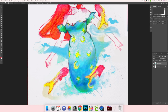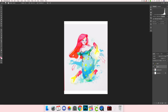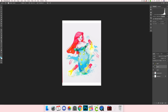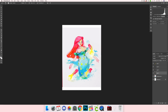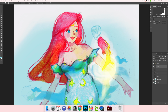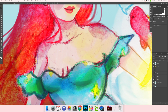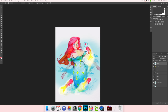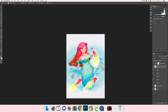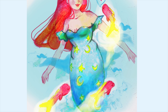I always used to clean up my traditional work digitally on Photoshop. Maybe I made a slight watercolor change or anything, but I've never really enhanced something this dramatically digitally. So it was interesting to see kind of a mixed media use between the watercolor that I started with and then the digital piece. It's kind of like a mixed media piece in the end, and this is the final result and how it turned out.